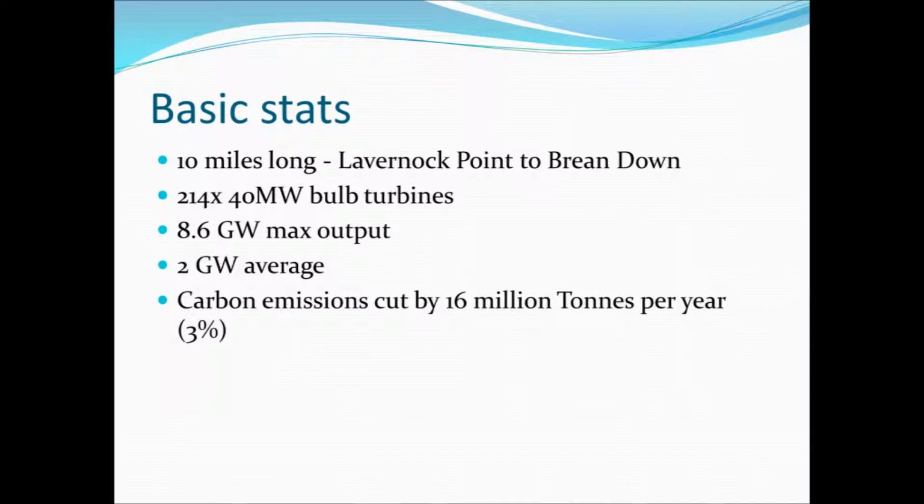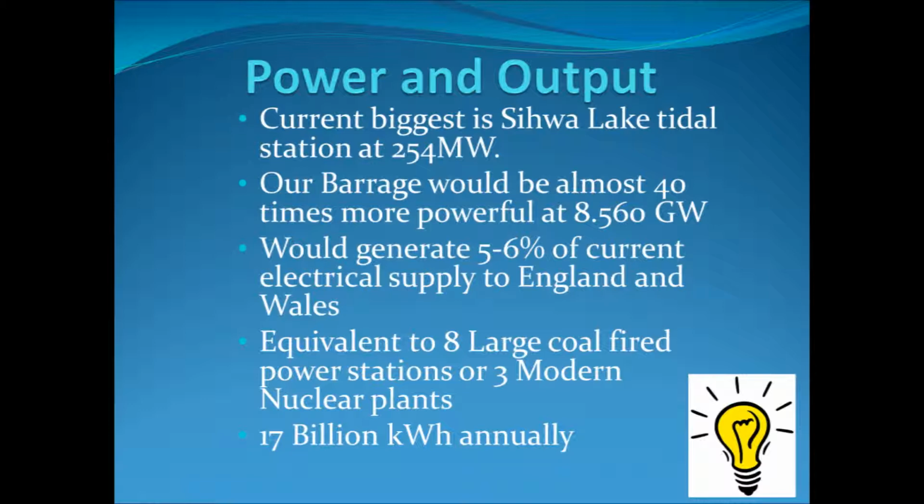The current biggest barrage in the world is the Sihwa Lake Tidal Station at 254 megawatts. Ours will be nearly 40 times bigger than this at 8.56 gigawatts. It would generate 5 to 6% of the current electrical supply for England and Wales. It will be the equivalent of 8 coal-powered stations or 3 modern nuclear facilities. The annual output, 17 billion kilowatt hours.